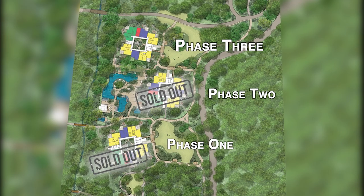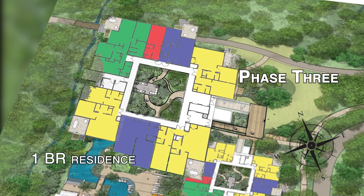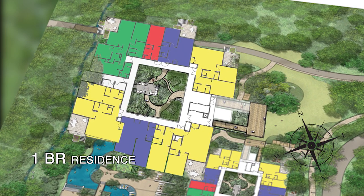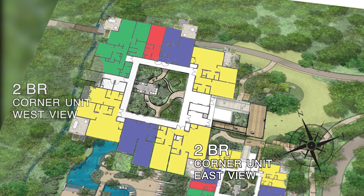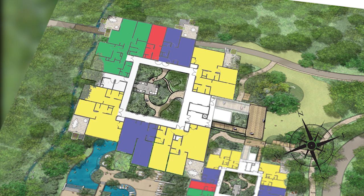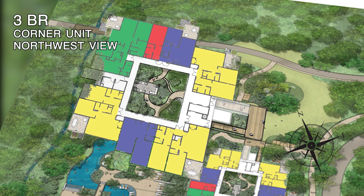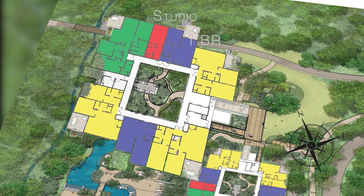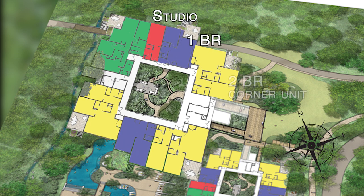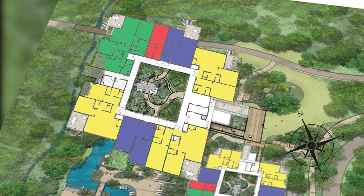In phase three, you have spectacular views regardless of where you look. On the south side, we have a one-bedroom residence in between two-bedroom corner homes. The primary views overlook the pool. One of the two-bedroom homes has a west view and the other to the east. Both of these homes benefit from long, unobstructed corridors into nature. The large three-bedroom residence has a northwest orientation, with the primary views benefiting from spectacular sunsets. Facing north, we have a studio and a one-bedroom home, and they sit next to another two-bedroom corner residence with beautiful views towards the sunrise.